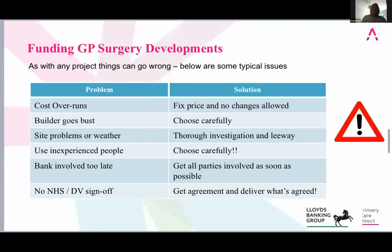So it's very easy to sit back one, two, three years down the line and look at something in hindsight. These are a few of the common issues that we do see. As I say, it's always easy to look back, but identifying the key risks at the outset means that you can find a solution as you're going along. Now, here I've highlighted just a few of the key ones that we've come across with GP surgery development, and indeed any other kind of development, whether it's somebody's own home, right through to something of the scale of this.